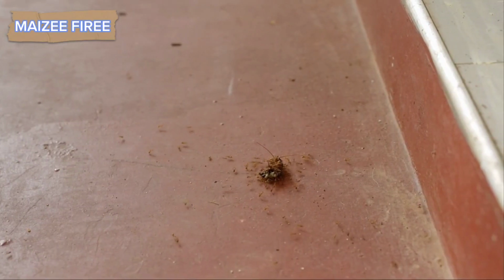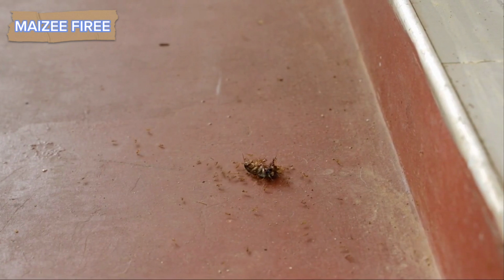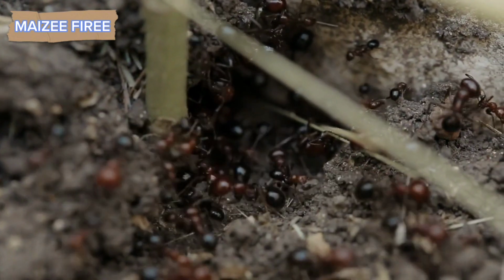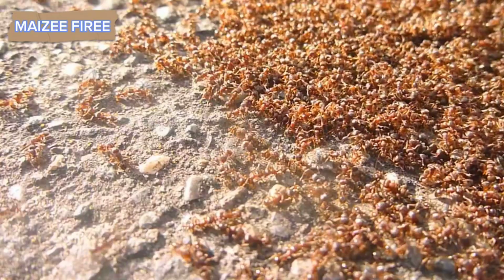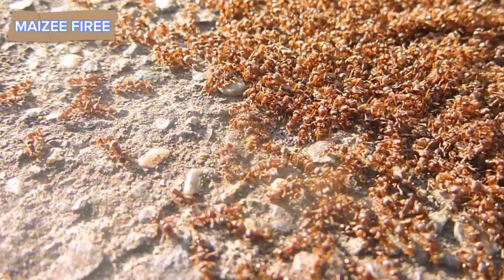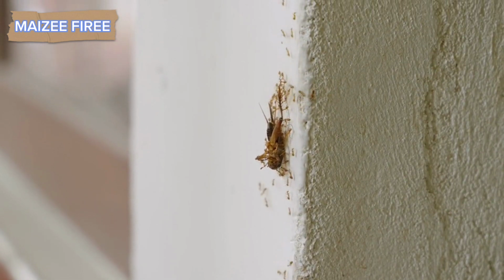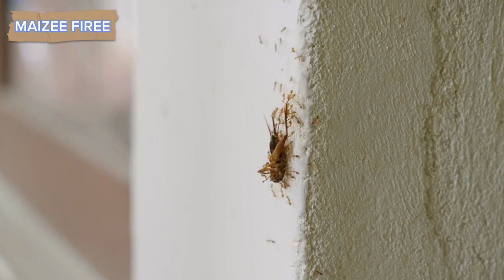Killing ants may seem like a simple task, but it requires a careful and strategic approach to ensure effective eradication without causing harm to the environment or unintended consequences. Ants are social insects with highly organized colonies, making them resilient and persistent in finding food sources and establishing nests. To successfully eliminate an ant infestation, it's important to understand their behavior, life cycle, and the various methods available to control them. Additionally, it's crucial to consider the balance between eradicating ants and minimizing harm to the ecosystem, as ants do play beneficial roles in the environment.